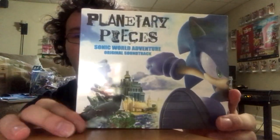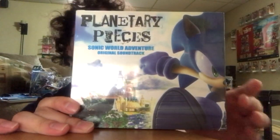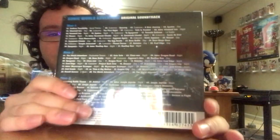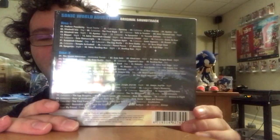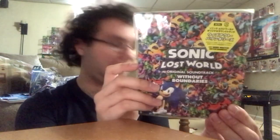We have a sealed copy of Planetary Pieces, the Sonic Unleashed soundtrack, or as it's known in Japan, Sonic World Adventure. Some really nice stuff. Echolair's gonna be the death of me. We have Sonic Lost World's original soundtrack, as it's also called Without Boundaries. I still have the shrink wrap on it, but all these Zeddy, they're piling up and it freaks me out.